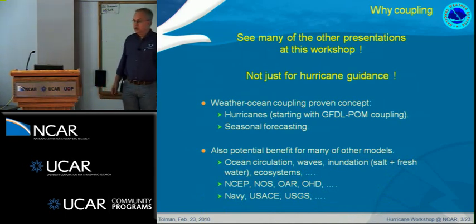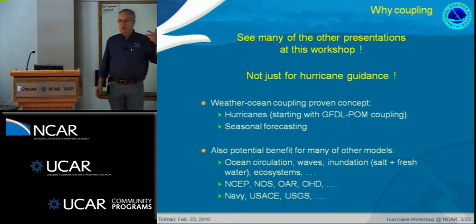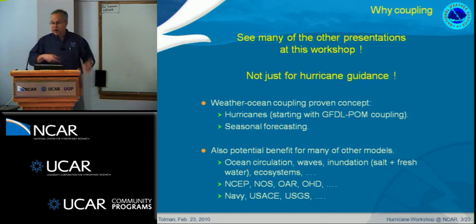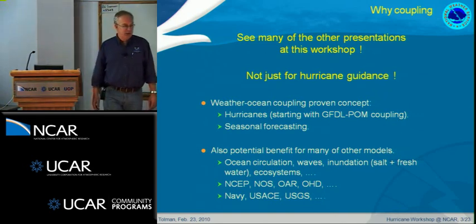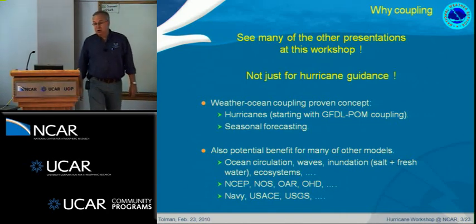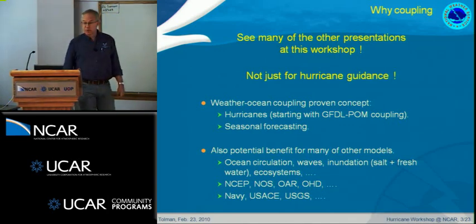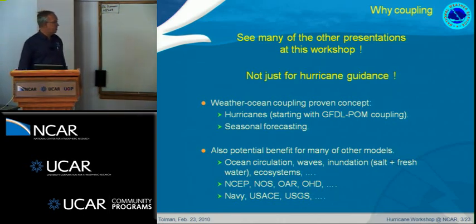For ocean circulation, there's a reason for coupling. For waves, for inundation, either salt or fresh water, and these two have to be combined too. If you're in a hurricane flood zone, you really don't care about the salinity of the water. You care whether it's in your house or not. And one thing that really comes up these days is ecosystems. Ecosystems is a big driver for funding in NOAA, and actually helps me to have the resources to do ocean modeling. And it's not just hurricane groups.